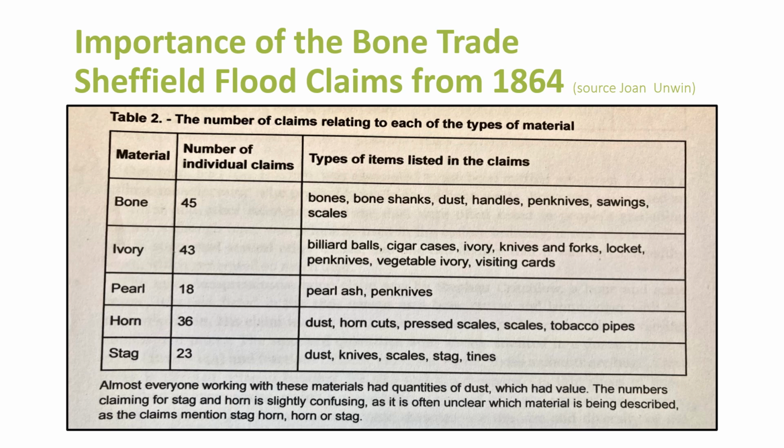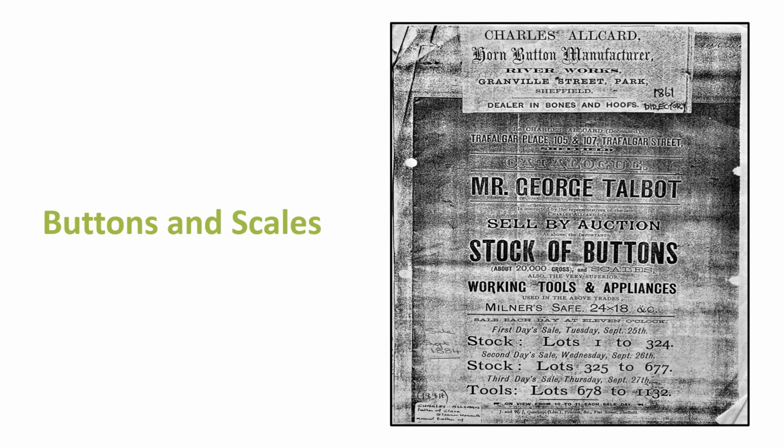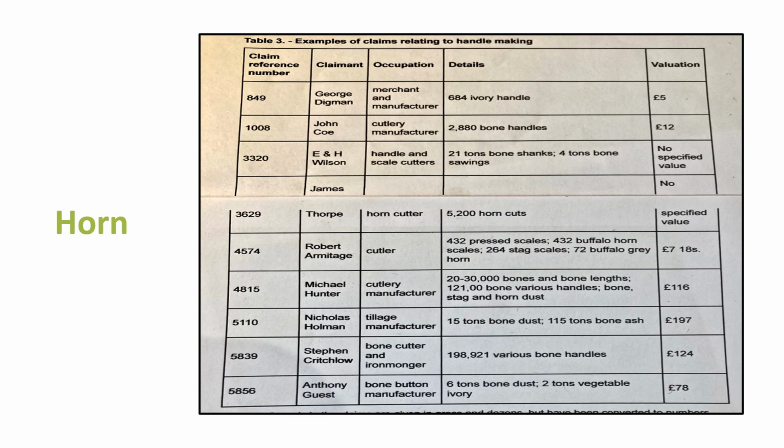And obviously, horn and stag can be interspersed, so maybe they were actually the biggest category. Just an advert there: horn button manufacturer, the Riverworks, Granville Street, Park, Sheffield, 1861, dealer in bones and hooves, and he's added to his card that he was actually the director. And then an auction. I hadn't looked at that figure before. It says about 20,000 buttons for sale. So if you're going to buy buttons, why don't you buy them in bulk, 20,000 at the same time. But it says about 20,000, cross and scales and very superior working tools and appliances. So these were some of the examples of the claims relating to horn. So, moving on from bone, just having a look at horn.